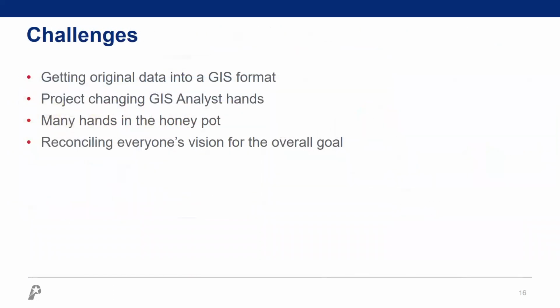So some of the challenges, I'm sure Kyle talked to this a little bit. We've gone through getting the original data into the JS format. How long did that take you? A couple months. It took a couple months of dedicated 40 hours a week or more. Well, it depends.